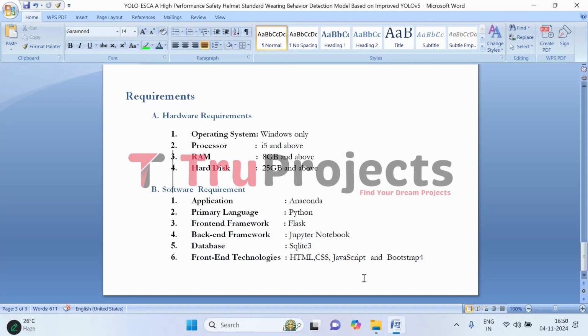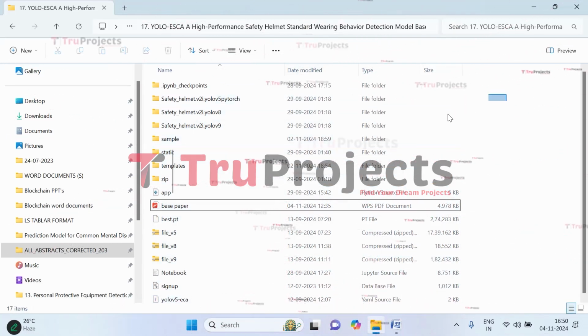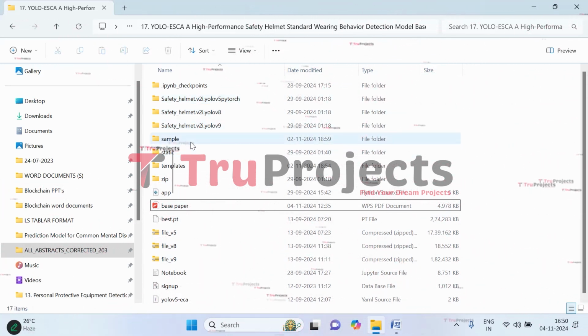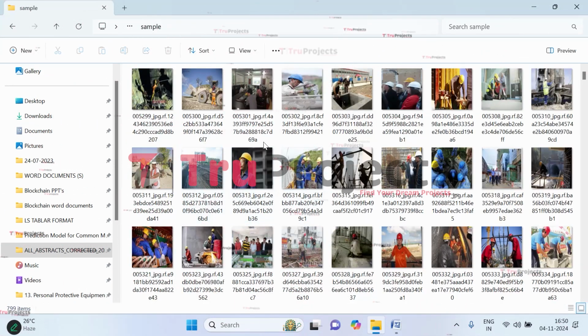Now let's execute the project. To execute, we need to open the code folder which contains source code files. Let us open the code folder. So these are the source code files in the code folder of the project. Let us understand them. So in these three folders, we have the dataset used in the project. Coming to the sample folder, in this we will be having the test cases that we will use in the front end to detect safety helmets.